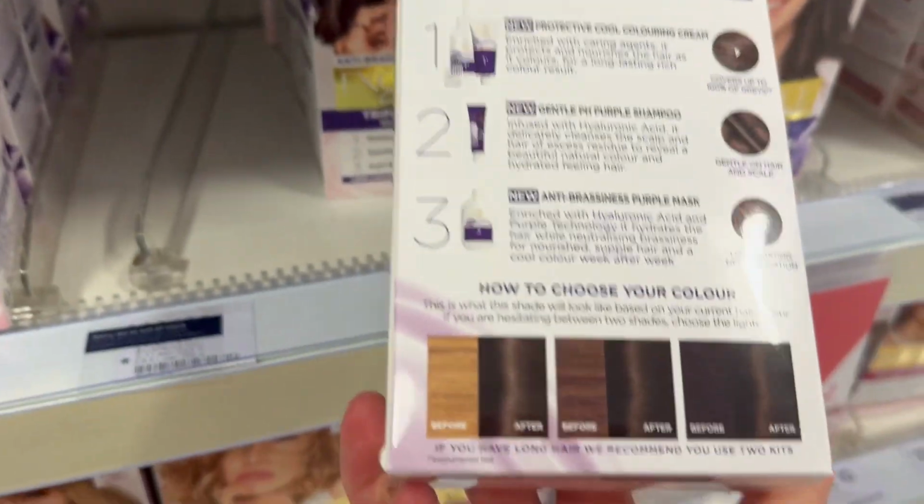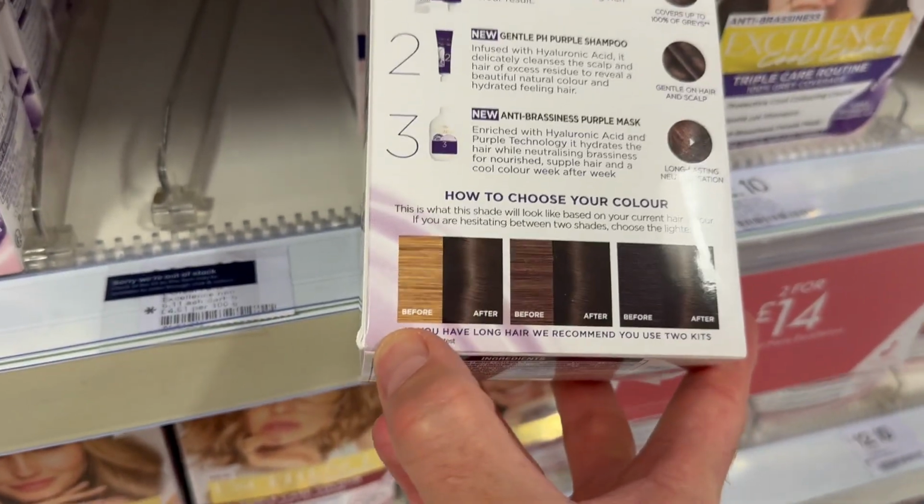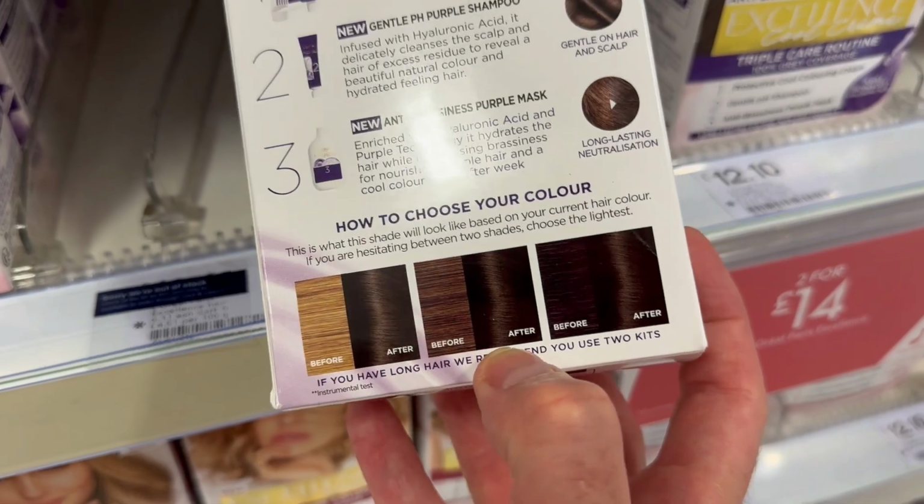Okay, let's have a little look at the bottom here. So they're saying that if you have, this is your starting point, that's going to be afterwards. If you're sort of a mid colour, then that's going to be your result.